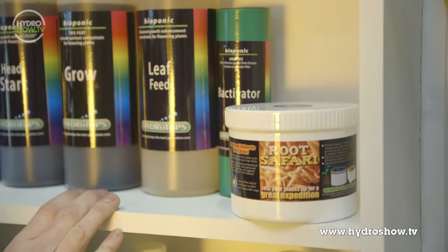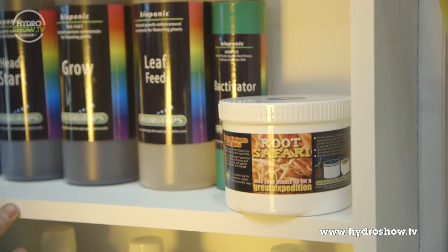And then at the end, I've thrown you in a Root Safari as well. This is a gel that you make up yourself, and then you dip your rooted cuttings in it, and that will help protect them against transplant shock and root disease.